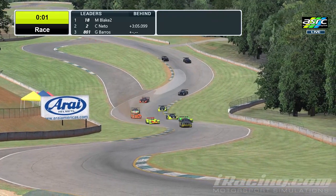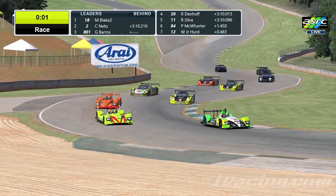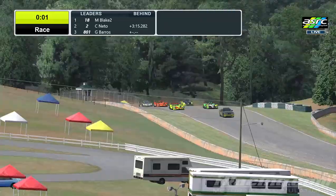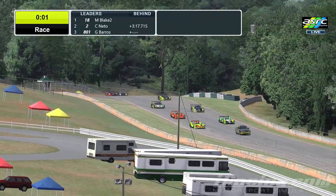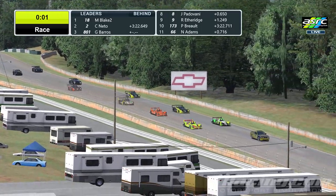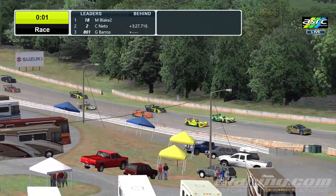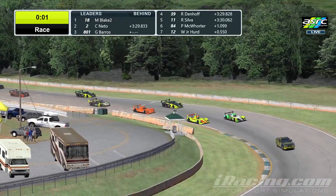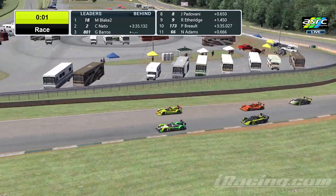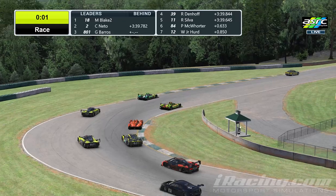And coming through the S's on their warm-up lap here. ASRC definitely well represented today. We got 1 HPD, 3 Daytona prototypes. So that's 4 cars running an ASRC livery. They look actually pretty cool if you ask me.